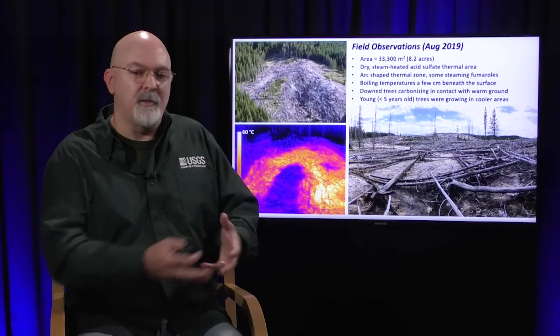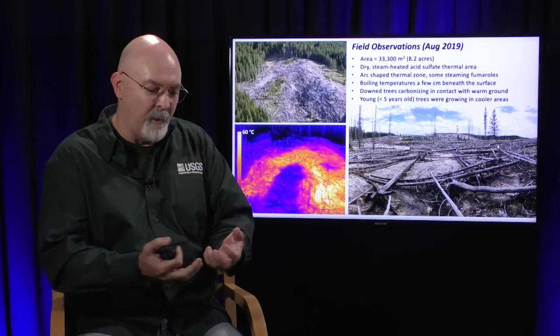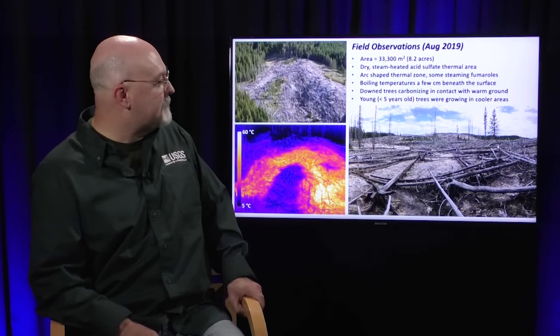One of the interesting things that we observed was these dead trees that had fallen down and were in contact with the warm ground were starting to carbonize on the bottom of the tree. They're basically slowly combusting where they were in contact with this really hot ground. And in places where these trees were next to a gas vent, there were sulfur crystals coating the carbon on the wood, which was pretty amazing to see.